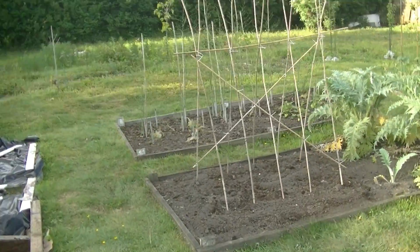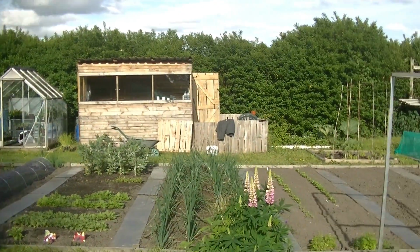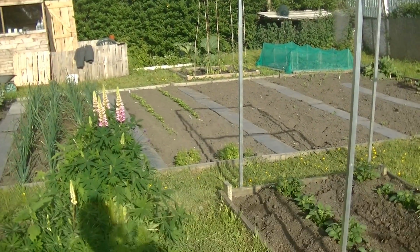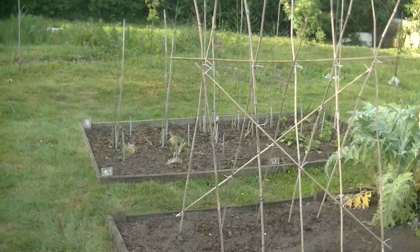Get my runners out now as one of my final jobs of the day. And then I think I'm just going to call it quits because I'm a little bit shattered. But yeah, everything's looking nice at the minute. So I'm quite happy. The grass could do with a bit of a trim again. That's becoming a weekly issue at this time of year. So let's have a look at these beans anyway, shall we?